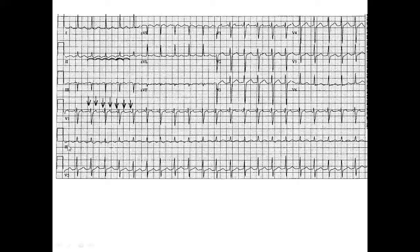Well, how many of you are comfortable making up, down, up, down, up, down? If not, go to V1. Here's a V1 rhythm strip. Atrial, atrial, atrial, atrial, atrial, atrial.